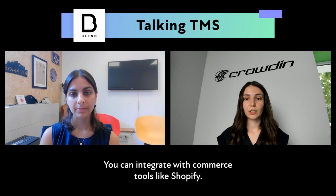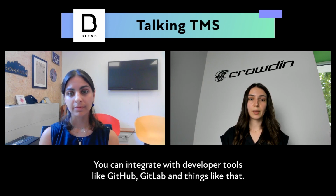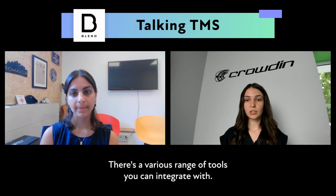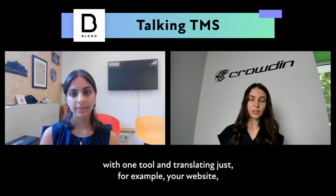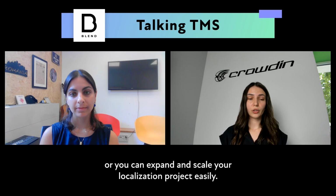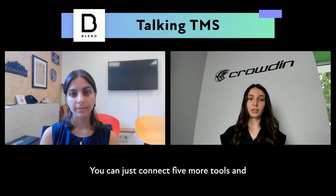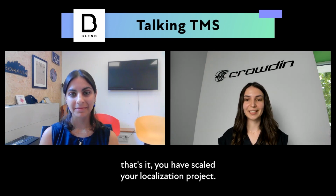So currently Crowdin integrates with tools like CMS tools, email tools, so you can translate your marketing content. You can integrate with commerce tools like Shopify. You can integrate with developer tools like GitHub, GitLab, and things like that. So there's a various range of tools you can integrate with. So you can start small by integrating with one tool and translating just, for example, your website, or you can expand and scale your localization project easily. You can just connect 5 more tools, and that's it. You have scaled your localization project.